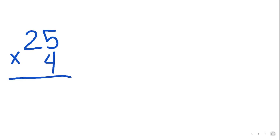Let's do 25 times 4. Let's start by drawing a quick picture of the number 25, and I'm going to need 4 of them because I'm multiplying it by 4.